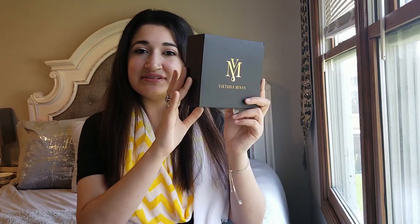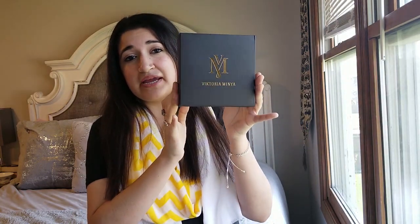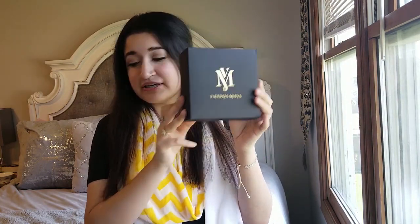And now it is time. So this is the box that the perfume arrived in. The package was very secure. Everything was bubble wrapped. Nothing was broken or anything like that. So this was the main box that was sitting inside the package, and then there was this tiny little box sitting next to it.